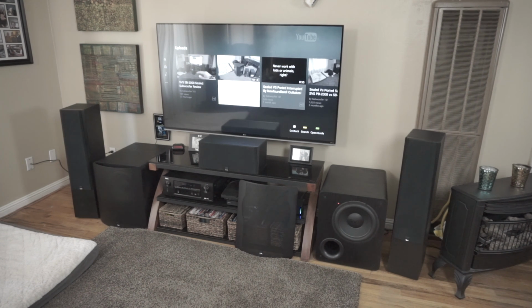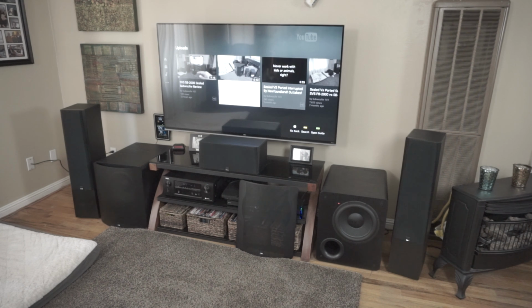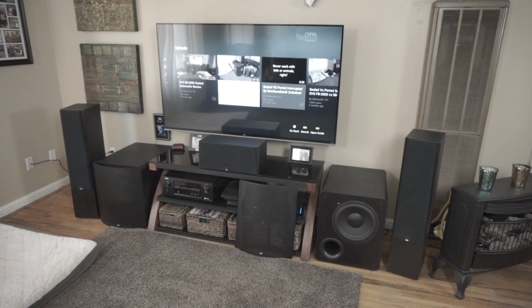I found myself in a situation where I wanted to upgrade my subwoofer or change some things out, and if I want to do that, I'll have to go put it on Craigslist or something, sell it, and I know I'm going to get less than what I paid for. So it's not quite as cool. It's just a really neat option that SVS offers. I'll put a link to their Bill of Rights down below. The amount of stuff that they give you is pretty impressive.